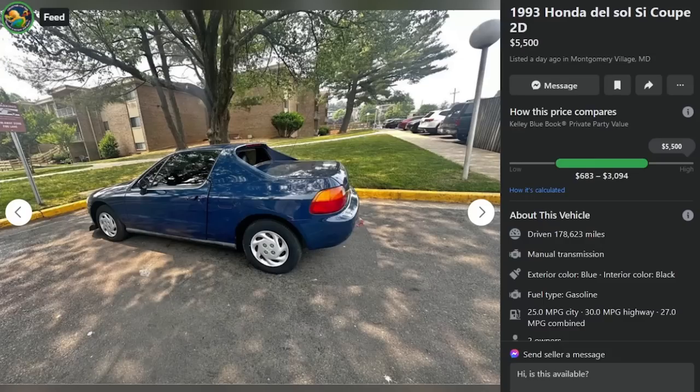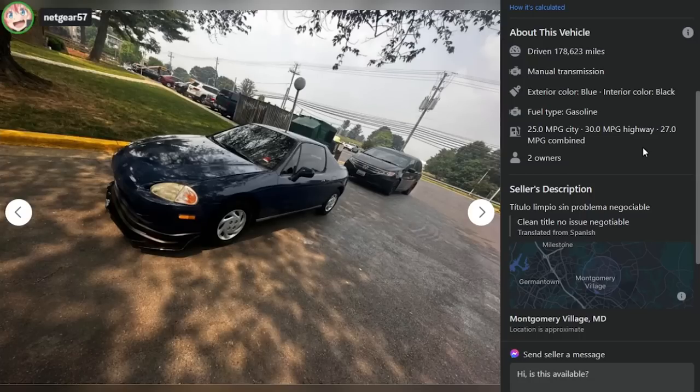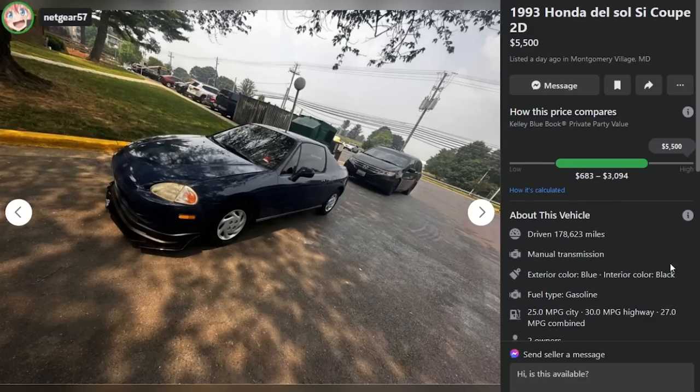Here's a 93 Honda Del Sol SI Coupe, $5,500 a day ago in Montgomery Village, Maryland, with 178,000 miles. Titulo limpio sin problema negociable. Clean title, no problem, negotiable. She's a beaut. Terrible floor mats. Goofy splitter. Goofy fucking splitter. And the way it gets worse is those hubcaps in the splitter.